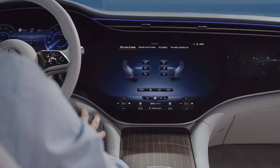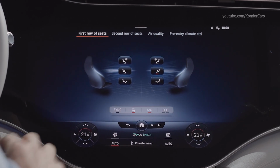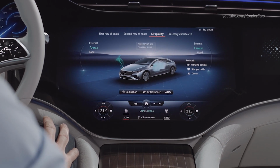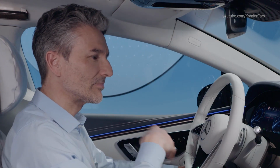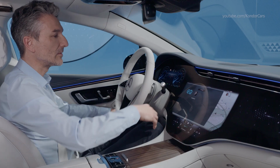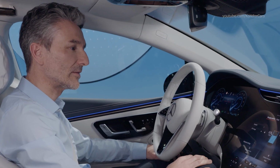By switching to the submenus, you receive more detailed information and adjustment options. With the new climate menu, for example, you can set the desired air quality with visual support and activate additional functions such as ionization and scenting. Of course, there are more ways to personalize your EQS experience.